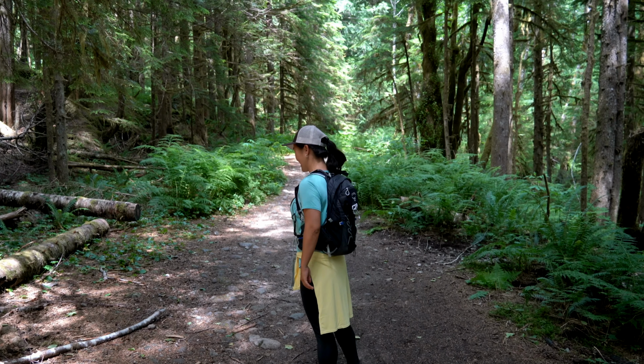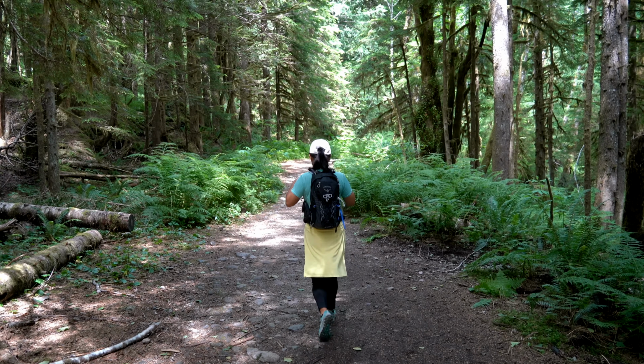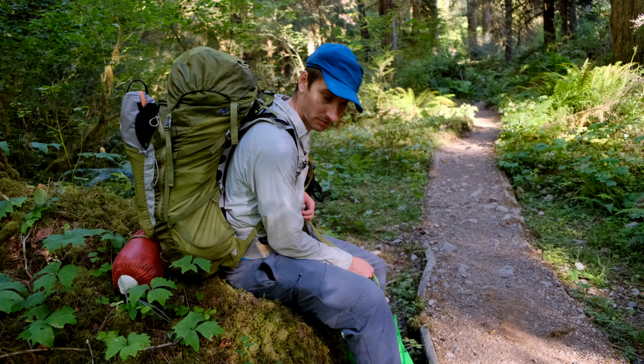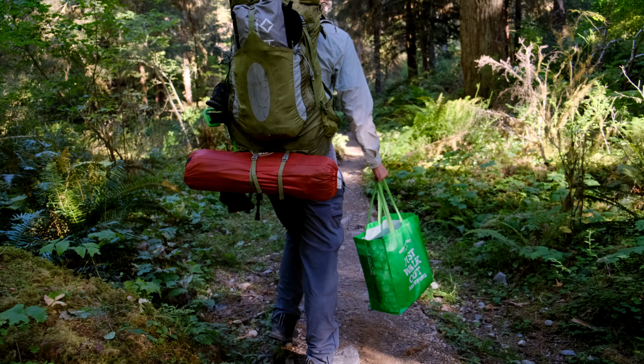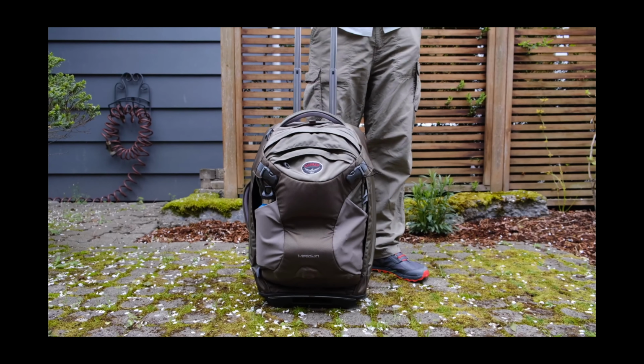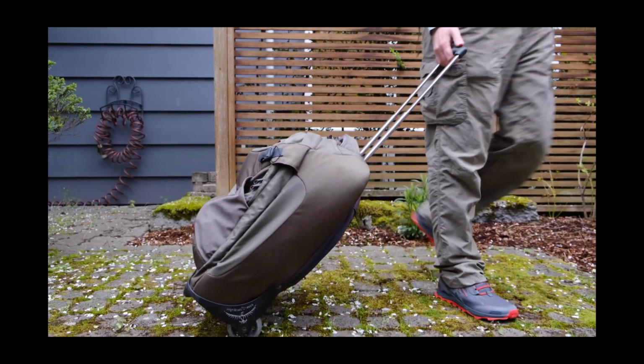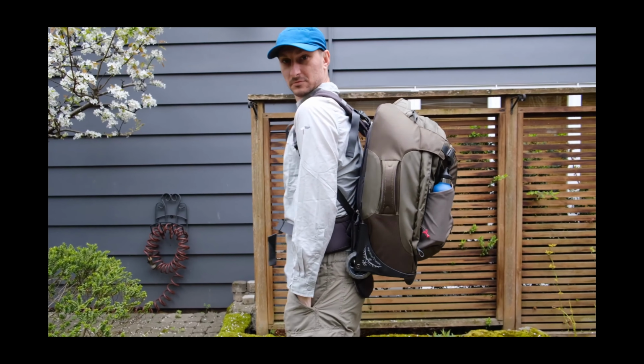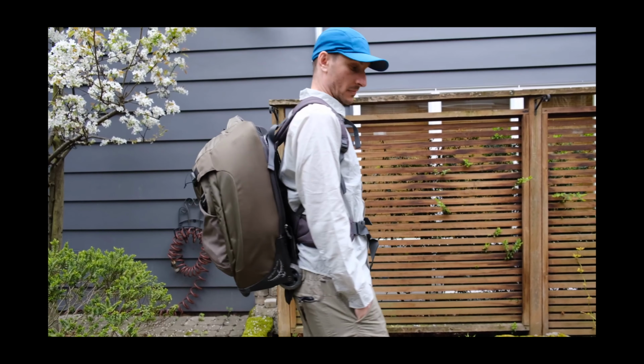Let's start with the bag itself. This is an Osprey day pack. It's the Tempest 9, so it's a 9-liter bag, and Osprey is just one of the premier outdoor bag makers. We've been buying their backpacking bags and their wheeled bags for traveling on the airplane for a long time, and they're just really high quality, and they really know what they're doing in terms of making bags for travel. These hiking bags are no exception.